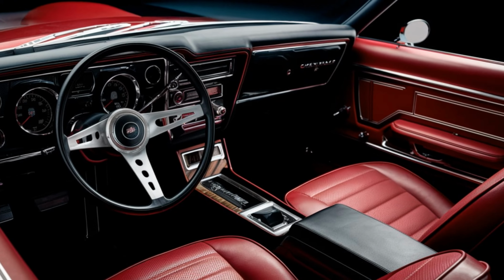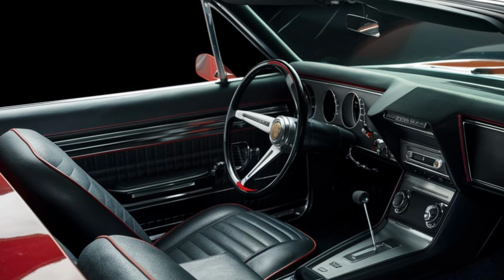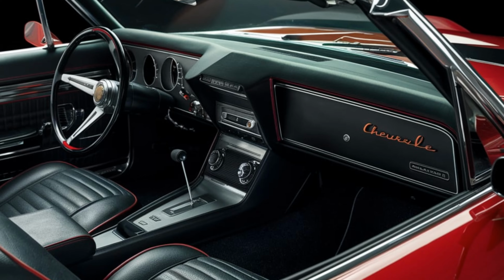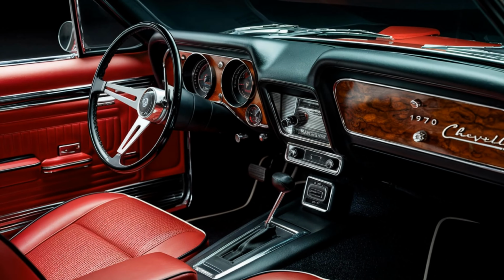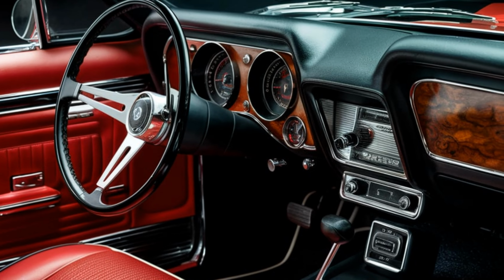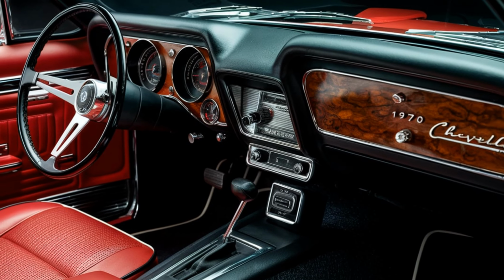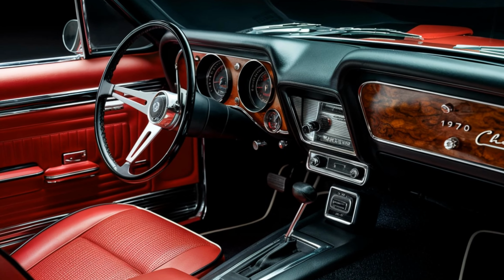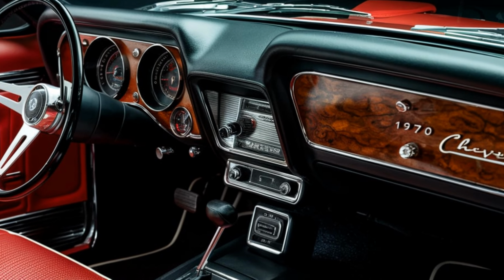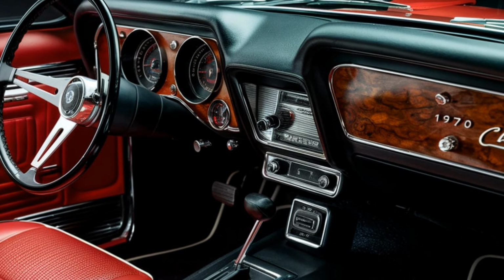Now, let's step inside the 1970 Chevrolet Chevelle. The interior is a blend of simplicity and functionality, with a focus on driver comfort and control. The cabin is spacious, offering ample room for both the driver and passengers. The high-backed bucket seats provide excellent support, making long drives a pleasure. The dashboard is straightforward, with easy-to-read gauges and controls that are within easy reach. The SS models come with additional features like a sports steering wheel and special badging that add to the overall sporty feel of the car.